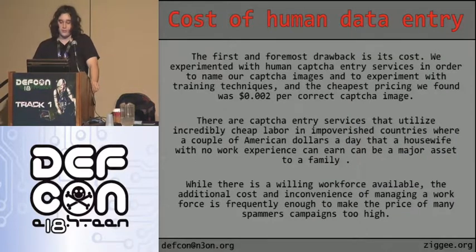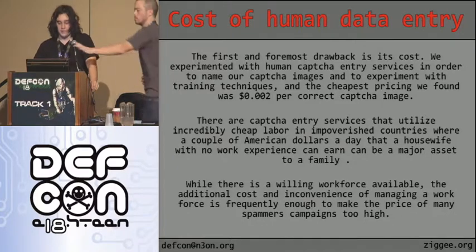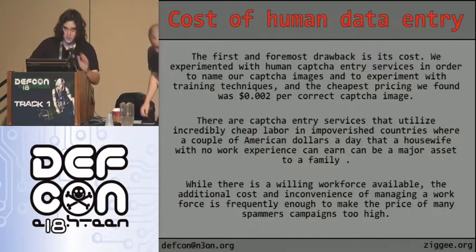We experimented with human CAPTCHA entry services in order to name our CAPTCHA images and to experiment with training techniques, and the cheapest pricing we found was about 1/5 of a cent per correct image. There are CAPTCHA entry services that utilize incredibly cheap labor in impoverished countries where a couple of American dollars a day is something that a housewife with no work experience can earn, and it can be a major asset to their family. While there is a willing workforce available, the additional cost and inconvenience of managing a workforce is frequently enough to make the price of a spammer's campaign too high.